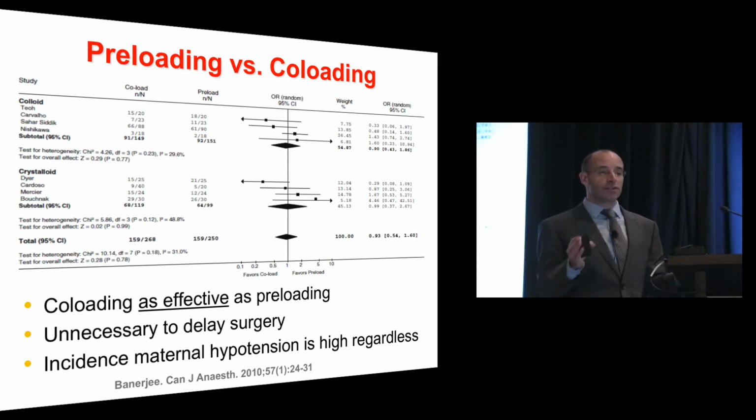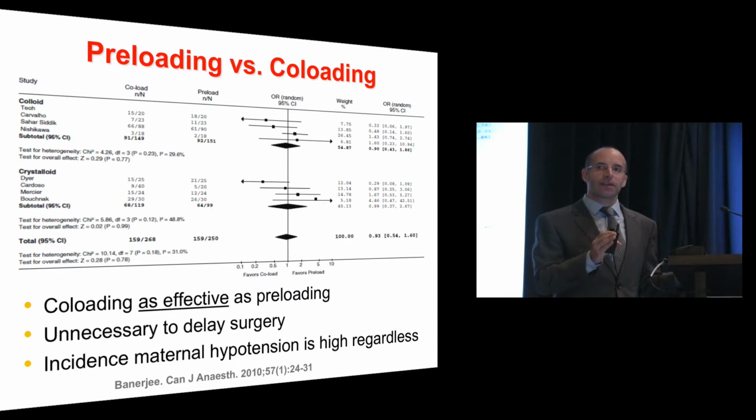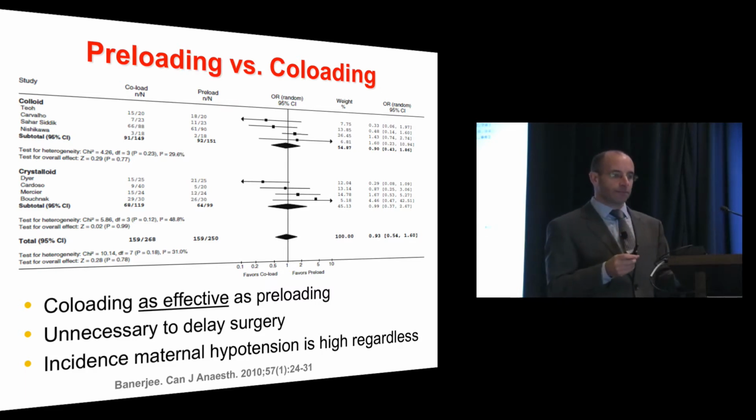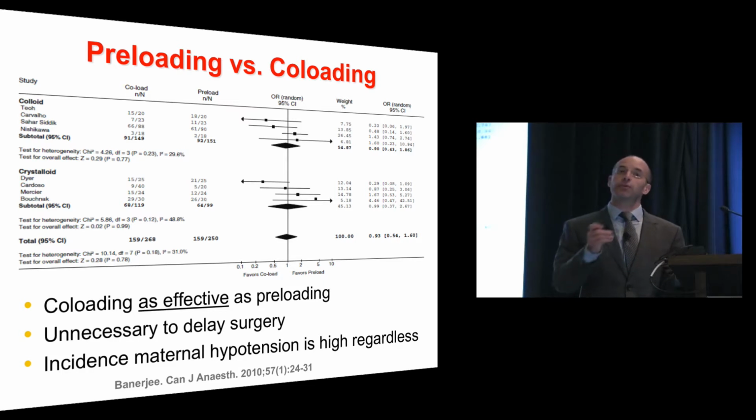So if you look at the strong evidence we have, it suggests that coloading is as effective as preloading. So you do not have to delay surgery to get a prescribed amount of fluid in before you go ahead and do the spinal. It is unnecessary to delay surgery, and this is particularly important in emergent situations. But regardless of all the studies looking at the efficacy of fluid use, the vast majority of patients still have hypotension and still require vasopressors. So fluid in isolation doesn't work very well, and we will discuss more why that is the case.